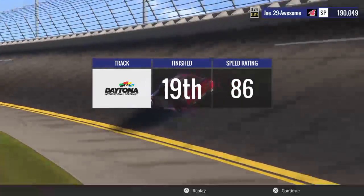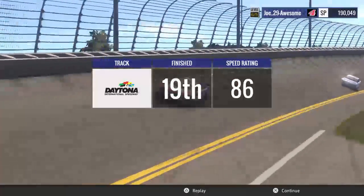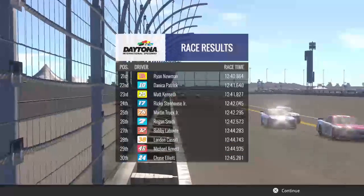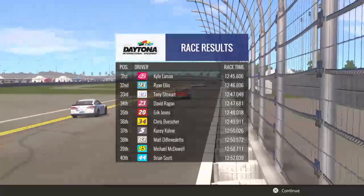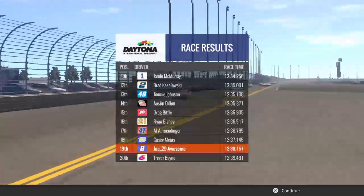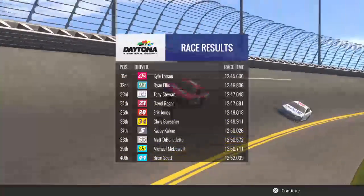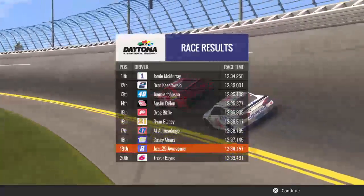And by the way, guys, I finished every single track with a 105 rating, so I'm now officially an elite level. So let's see who won the Daytona 500. We finished 19th. It was Dale Earnhardt Jr., Hamlin, Edwards, Busch, and Boyer rounding out the top 5. We finished 19th. Newman finished back. Patrick in 22nd, and Brian Scott came in last. Not a surprise there, no.